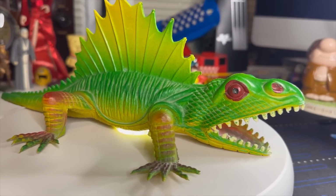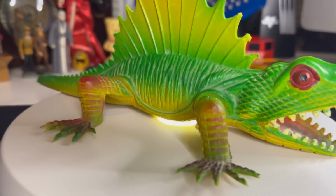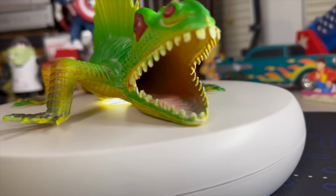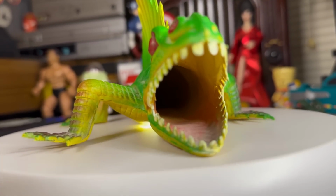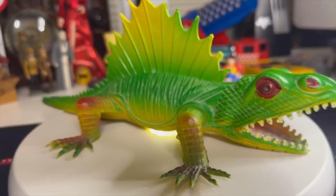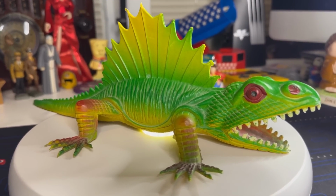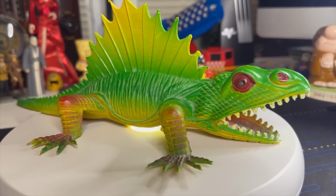Just love the colors on him. He's a little dirty, so he's gonna need some cleaning and whatnot, but man, this guy is just so awesome. Look all the way down, like you can shove your action figures into the belly of the beast if you want. But yeah, this guy is pretty awesome. I do believe I have him already, but that's one thing about these Chinosaurs. You can never have too many of them.